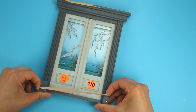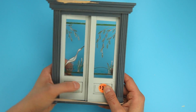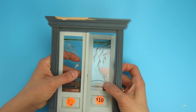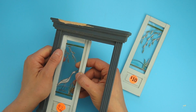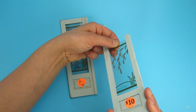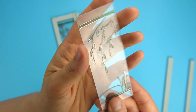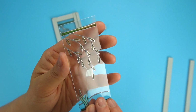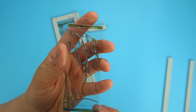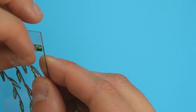This is a set of beautiful vintage French doors, and I really love the glass because it has a leaded glass look on the panes. I'll give you a closer look. The glass itself appears to be some kind of thick plastic like acrylic, and it has this metal leading on the surface, so it looks like it goes all the way through the glass to the back, but it's actually just a tape-like product that's applied to the surface and it's sticky.